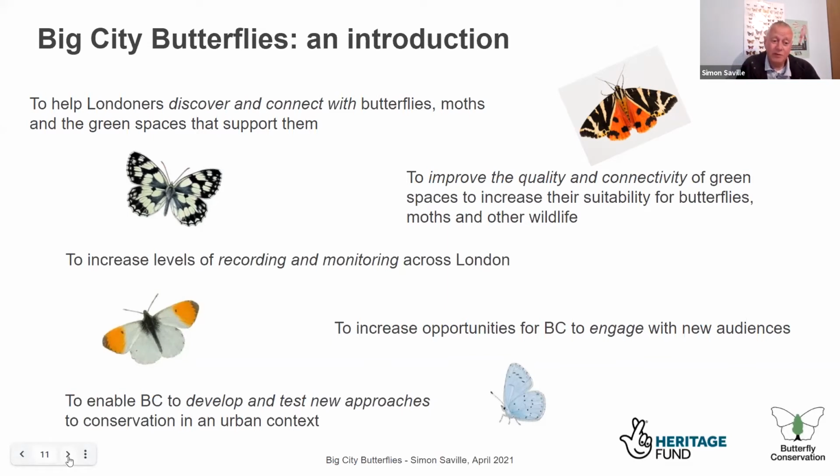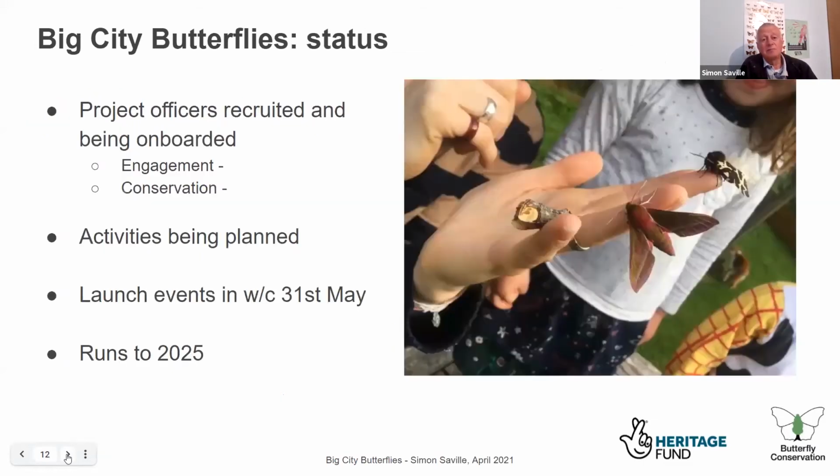So lots of things we can do here with this project, which is going to go on for 4 years and have 2 project offices. So it's quite a big project by most environmental standards. So where we are, we have recruited the project officers. They're signing the papers probably as I speak. I can't give their names because we haven't released them yet, but there'll be one focusing on engagement with local communities and one focusing on conservation and habitat management.